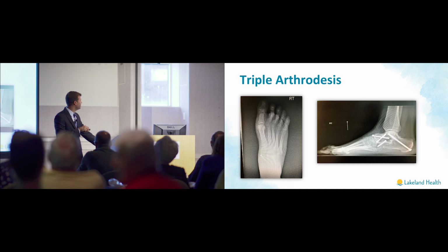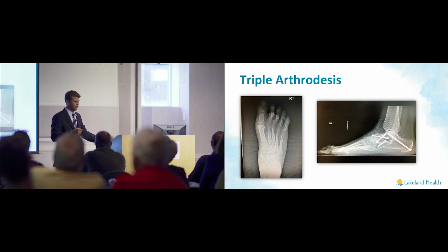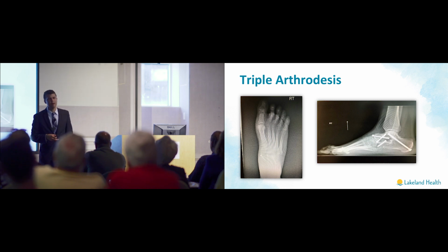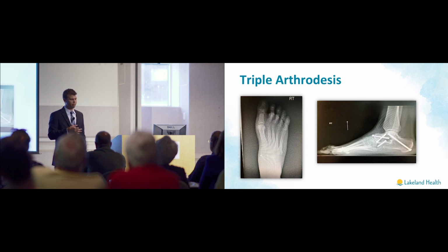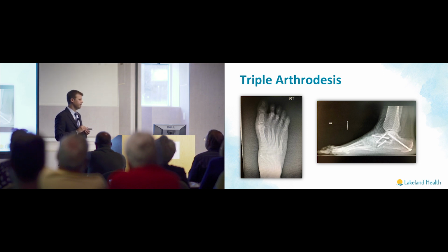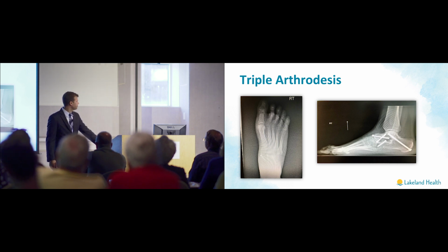Put screws across it to provide compression, and let that fusion heal. And when it does, those patients are pretty happy. Because again, remember, they don't have movement to begin with, and you take away, I'm not gonna say all the pain, but a lot of it. And when they're in stage three and have pain every single day with every single step they take, for the most part, and you do that and they heal, they're pretty happy.